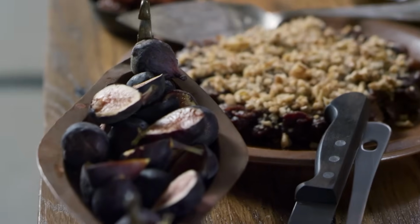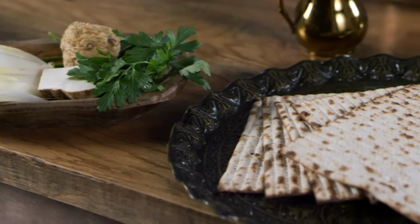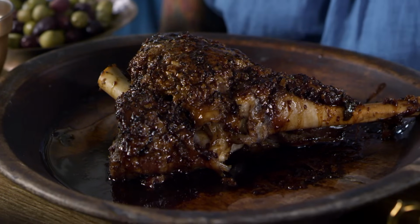What I like about this big spread, and pretty much any big spread like this, is that you can mix and match. Every bite can be like a new adventure. Even though this is technically an ancient meal, I would totally have this again and again now because it's really well balanced. All of these things really go well together. You have this richness balanced by the bitter. It's just a really tasty meal altogether.